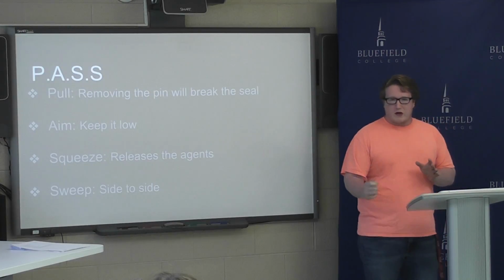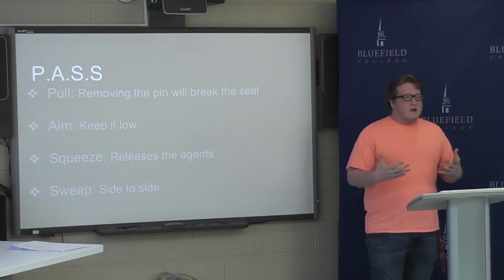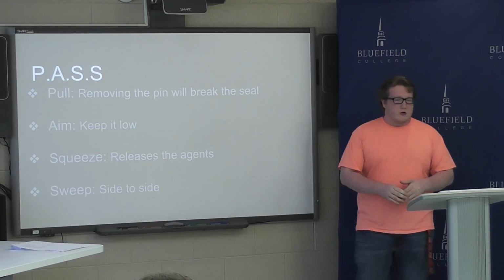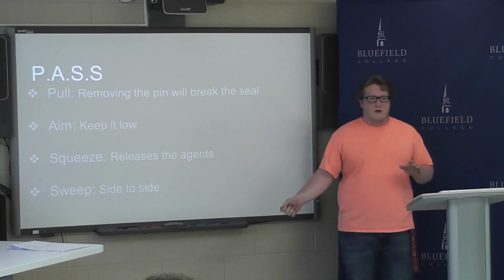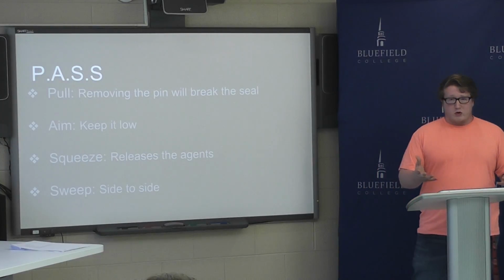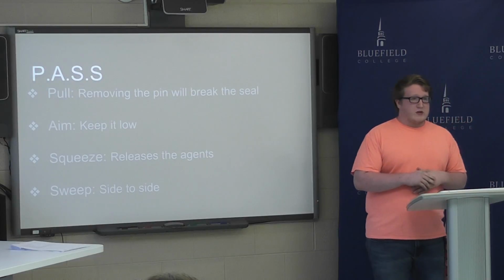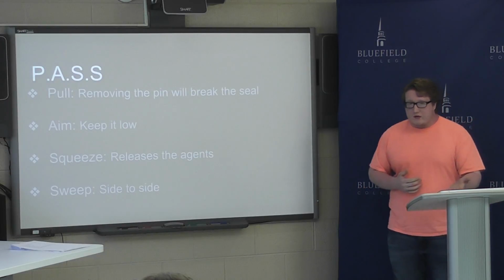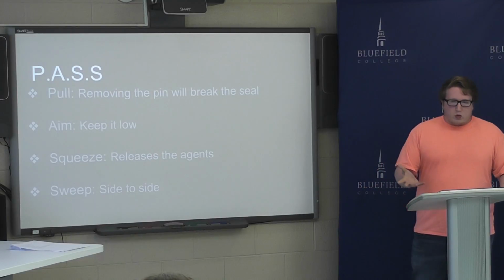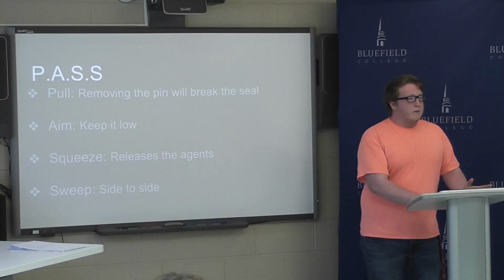If you just hold the extinguisher down, it's not going to disperse the oxygen. What you want to do is go side to side, from left to right, and get rid of the oxygen, because we all know that in order for fire to stay alive, it needs oxygen. So if we disperse the oxygen, then we get rid of the fire.